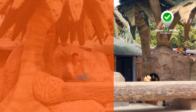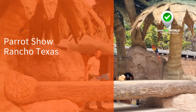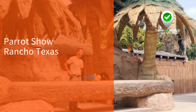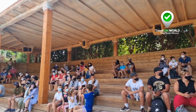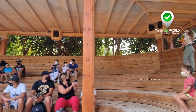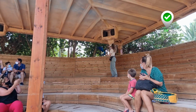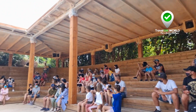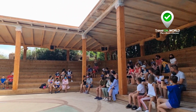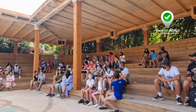Coming up next is the parrot show. It was really cool actually, but lots of parrots were flying off into the trees. But as you can see, there was a load of tourists and people there, so it was actually really good. Yeah, it was relatively busy, and like Jack said, they did fly off. So again, it was the first day opening. They've certainly got to get used to entertaining people again, because one of the big macaws was off flying around the park.